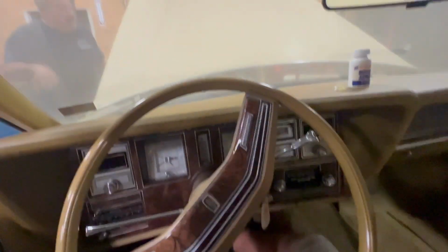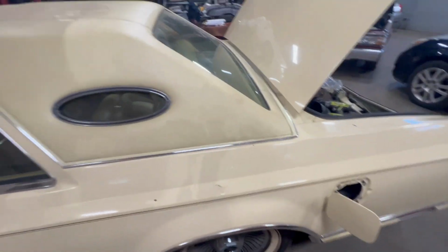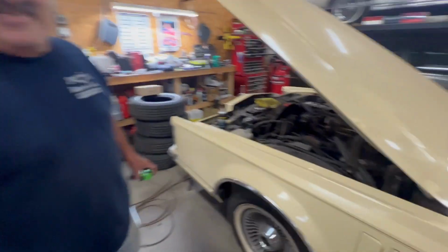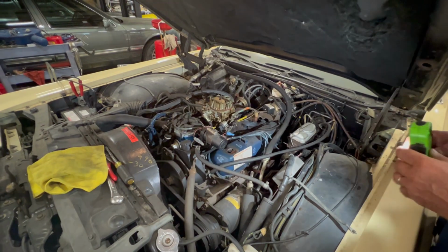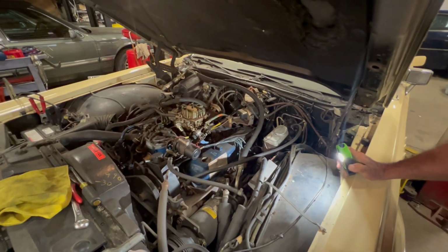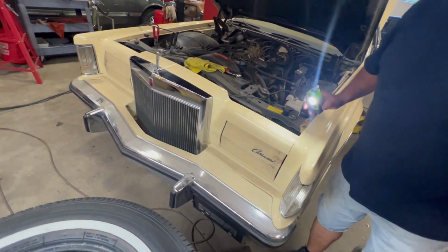You ready? Ready. Oh, baby, baby. Old man still has it, huh? Whoa. The power of a 460. I guess so. Ha! My headlights closed. Yeah, well, you got power now.